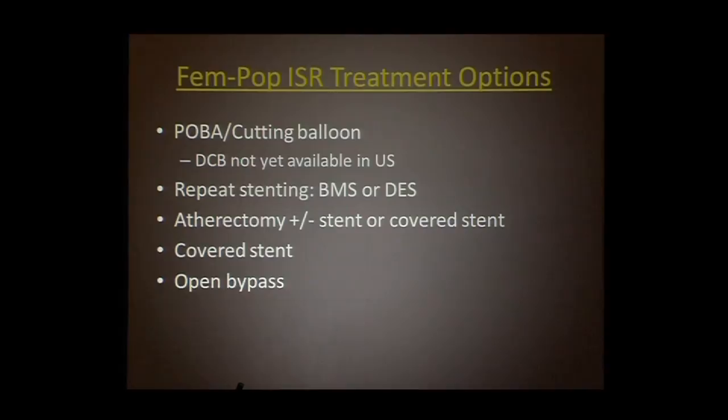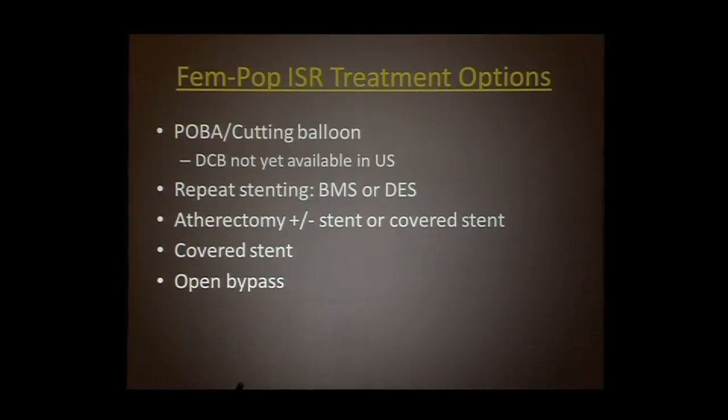In fact, it could be a game changer in the whole paradigm. We could go from POBA with bailout stenting to drug-coated balloon and bailout DES. I don't know if that's going to make a big difference, but in reality today, we don't have that option. Repeat stenting with either bare metal or drug-eluting stent, atherectomy, covered stents, or open bypass. This is really the options we have today.